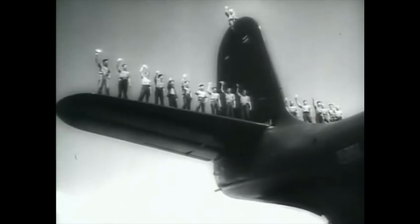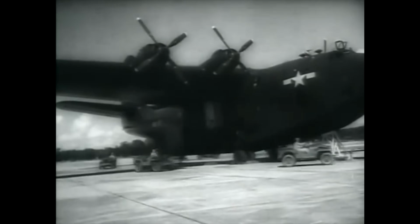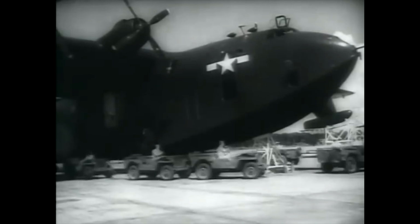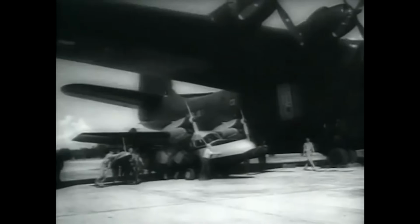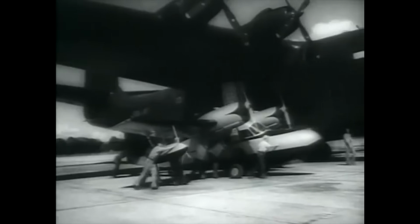The Mars flying boat, wingspread 200 feet, height almost 45 feet, largest yet in operation. At Baltimore, the first of a fleet of 20, the Hawaii Mars, is ready for flight. 19 others, named after Pacific islands, will join her in the Naval Air Transport Service.